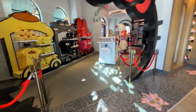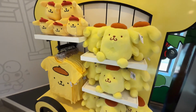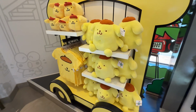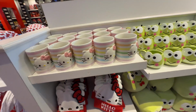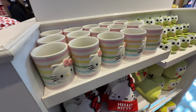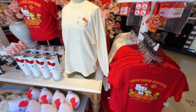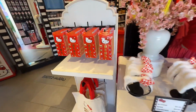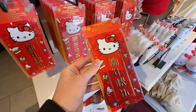And then let's see what's going on in the Hello Kitty side. Haven't seen those before. I have no idea what this character is, but he looks like a Peep that I can eat. And we have some more t-shirts and stuff over here. Don't remember these mugs. These are relatively new. Ooh, look, we got some Lunar New Year Hello Kitty stuff available. We have a spirit jersey, t-shirt. It's kind of cool. And then we have one of these little Lunar New Year envelopes.